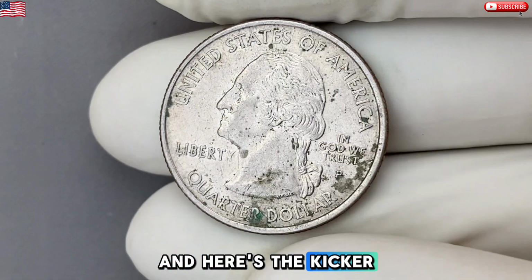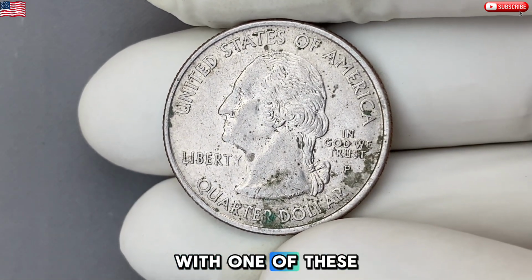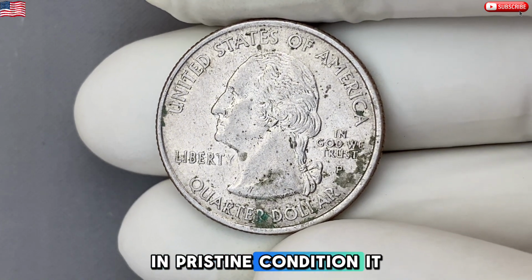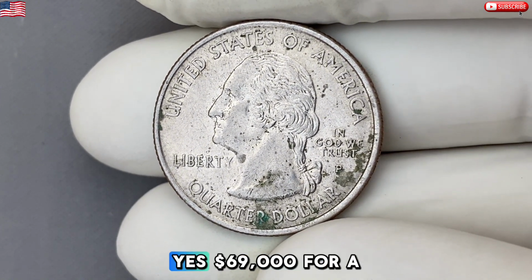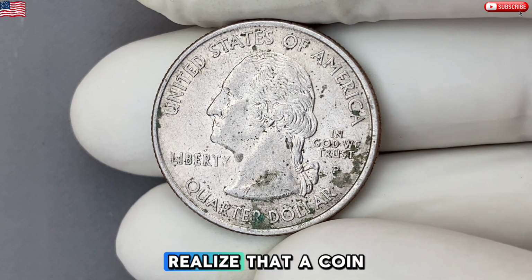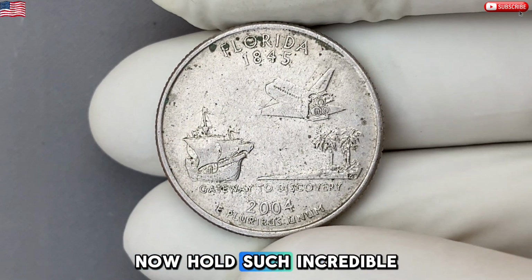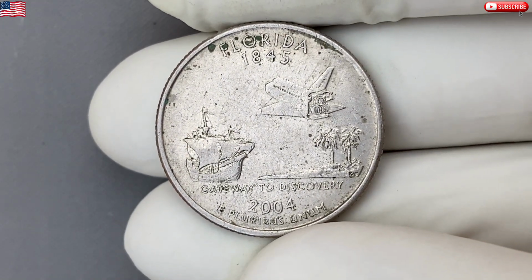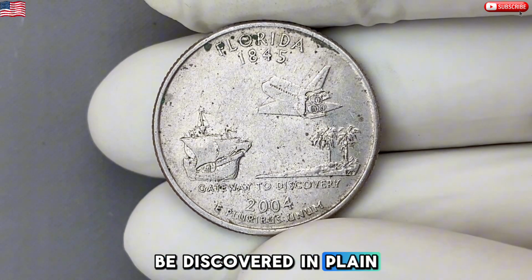And here's the kicker. If you're lucky enough to have a 2004 Florida State Quarter with one of these rare mint errors in pristine condition, it could be worth an astonishing $69,000. Yes, $69,000 for a single quarter. It's mind-blowing to realize that a coin that once bought a simple candy bar or a soda can now hold such incredible value. This is the magic of coin collecting, hidden treasures waiting to be discovered in plain sight.